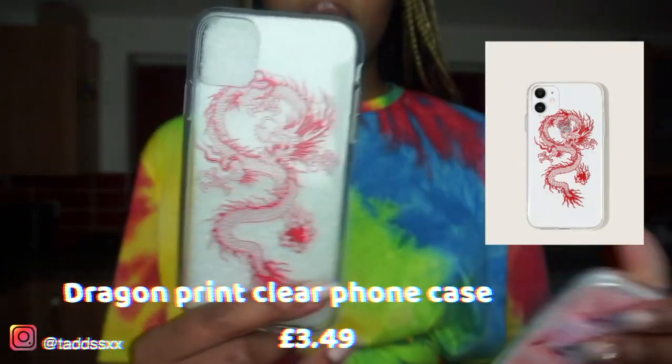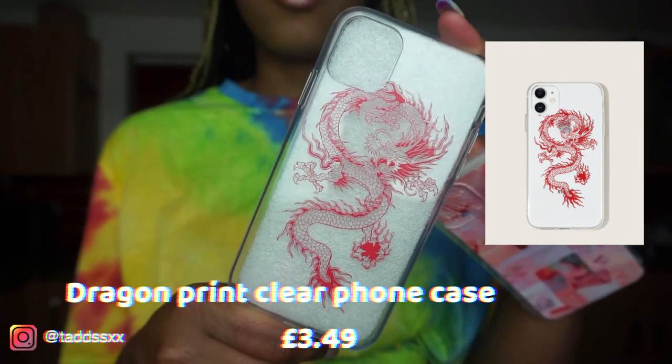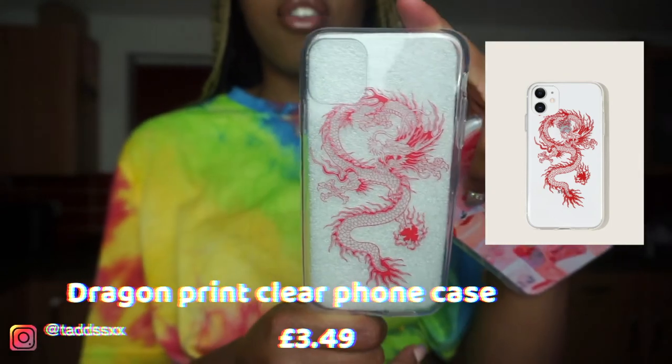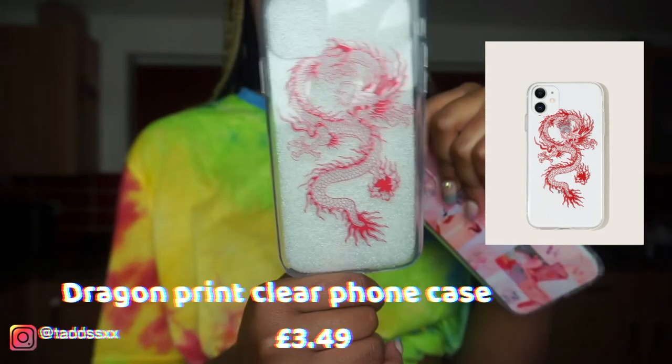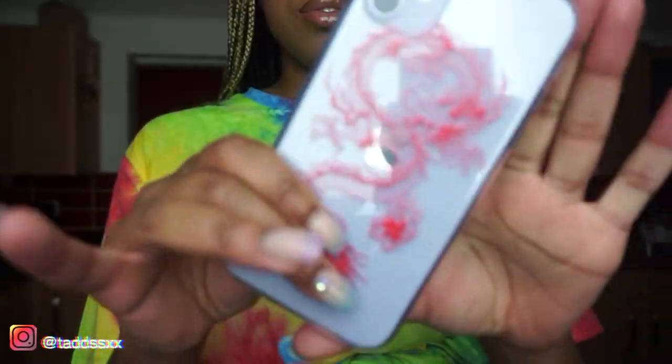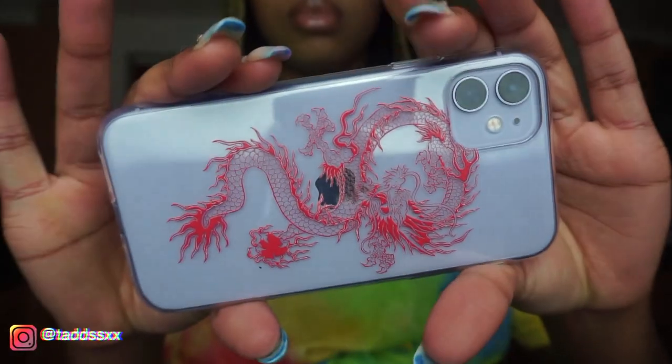They're just silicone cases with designs on them. So one of them's got a dragon because I've got dragon necklaces and I've got dragon tops. So I really wanted to get something that could really put an outfit together. I really wanted to get like a coordinated outfit. So the dragon really goes well with that.